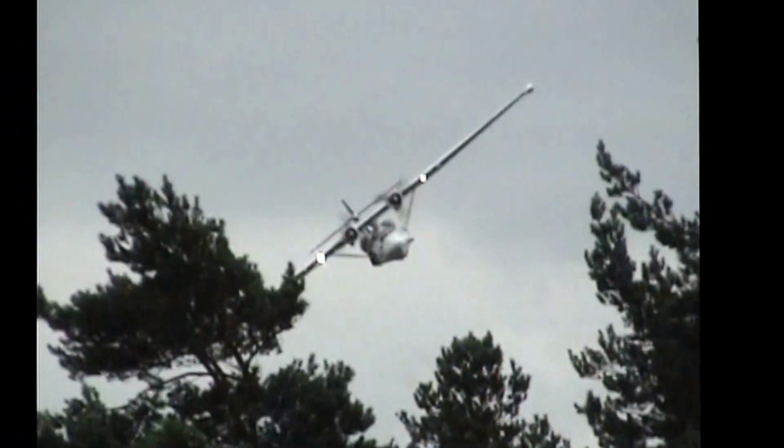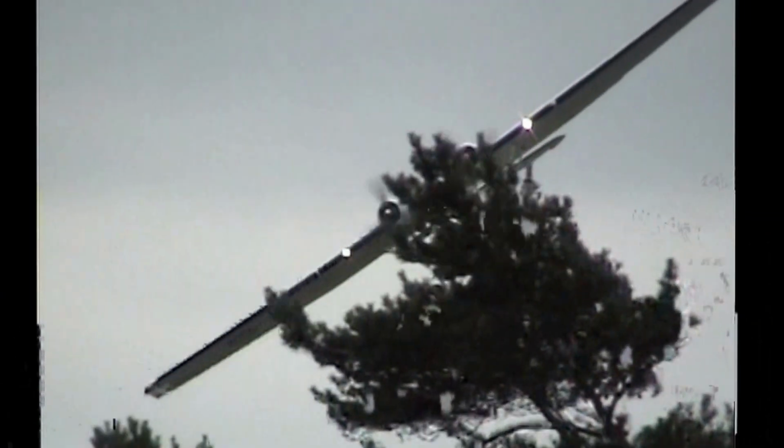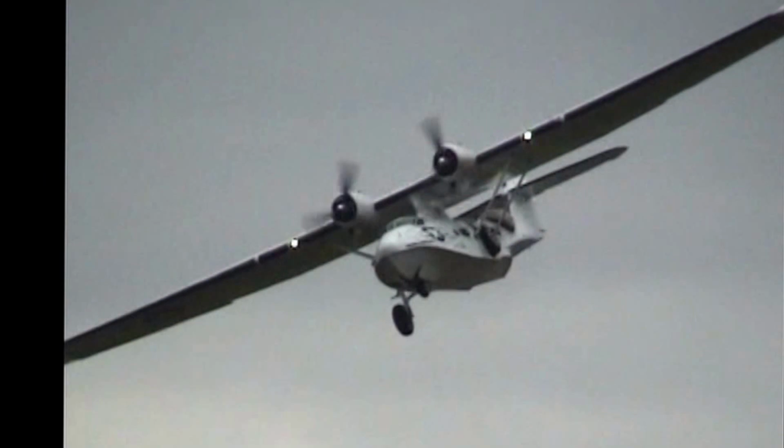from the middle of the north, as operated by the 5th Emergency Rescue Squadron at Halesworth in Suffolk in early 1945.